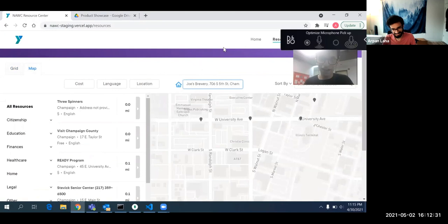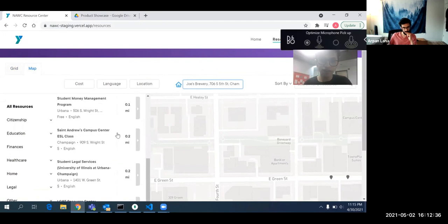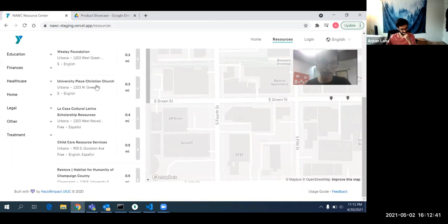What's cool is once you provide your address, it'll take you there on the map, and the list of resources on the sidebar will update based on what's closest to you. We can go through this paginated list and see what we're looking for.